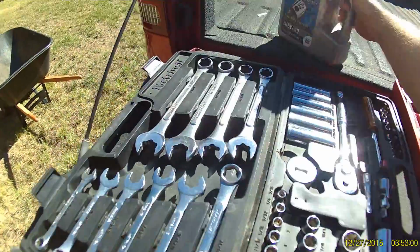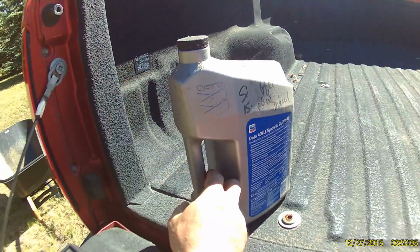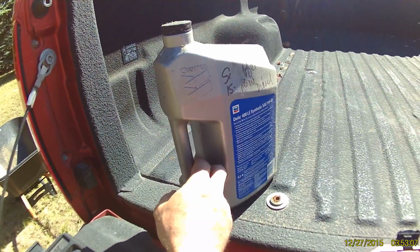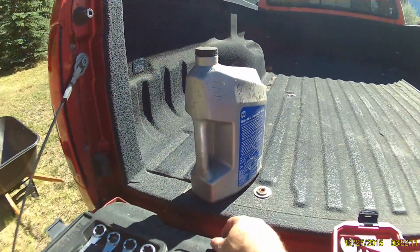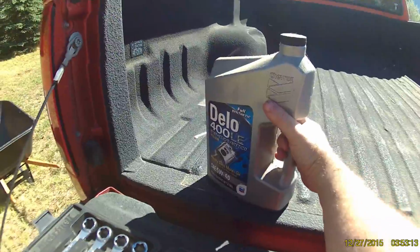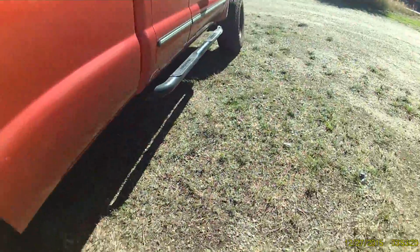And then I've got some oil, and I run Schaeffer's in my truck, 10 15W-40, but I had some left over from my 5-gallon bucket, so I put it in here. The Delo guys, I'm sure, are going to lose it over that one. Anyways, let's take a look at this. This is an easy fix.